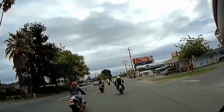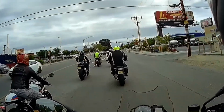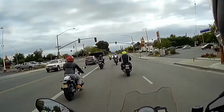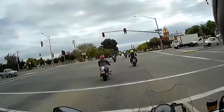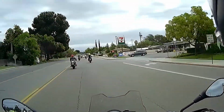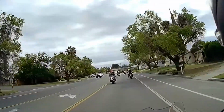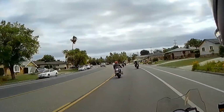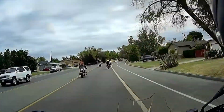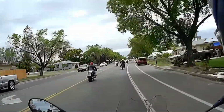Once again, this is the F800 GS Trophy. This one does have a gear indicator, which is nice. Just that little bit of confidence that you get. Although on the R9T, I didn't have one, and I never lacked for finding a gear. I always knew where I was at all the time. But there's just something about looking down and seeing a gear position that gives you a little better idea of where you should be. Especially if you got the music cranking in your helmet, you're enjoying a nice mountain ride, probably not listening to your motor as much as you should be. It's nice to look down and say, oh, wait a minute, I need to grab a gear or two.